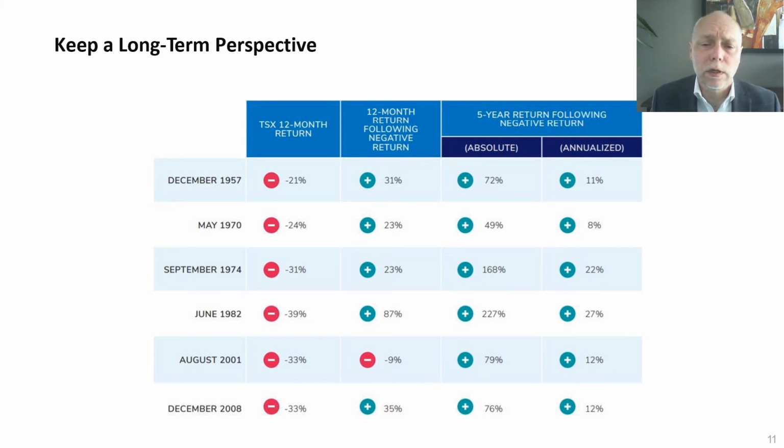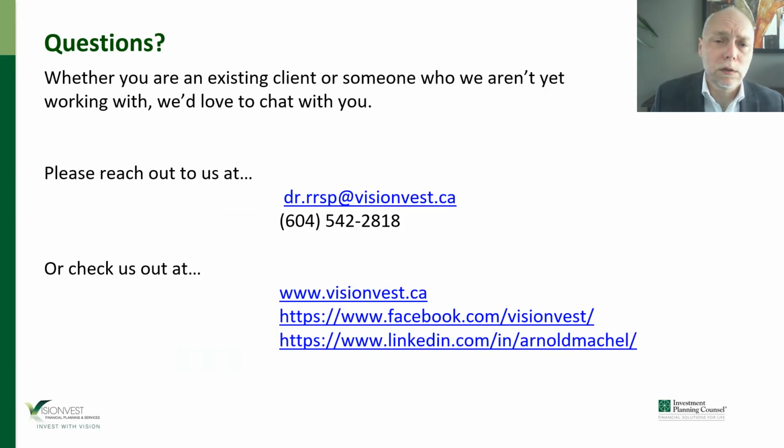Probably the single most important thing that I can focus on here is the importance of you keeping a long-term perspective. This is just a quick look at the TSX. The last 6 times it dropped significantly, and you can see there those were all drops of greater than 20%. In the following 12 months, 5 out of the 6 times markets were nicely positive, and 6 out of the 6 times 5 years later they were very positive, all except for 1 year. At one time it was somewhat positive, 8% a year on average for the 5 years after the May 1970 drop. So maintain that long-term perspective. We're going to be in good shape if we hang in there.